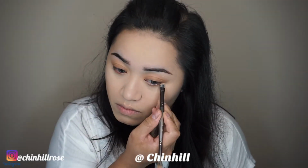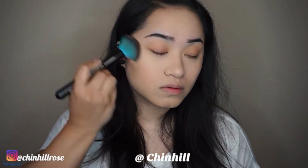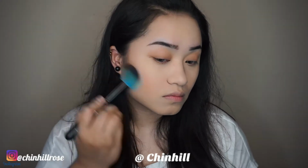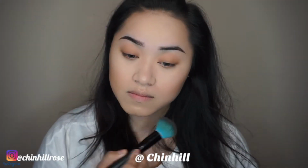The bronzer that I use is from Too Faced. I use bronzer as my contour, so it's a must for me since I have a very round face. So this is something that I would do, and I would go ahead and give bronzing to my face.